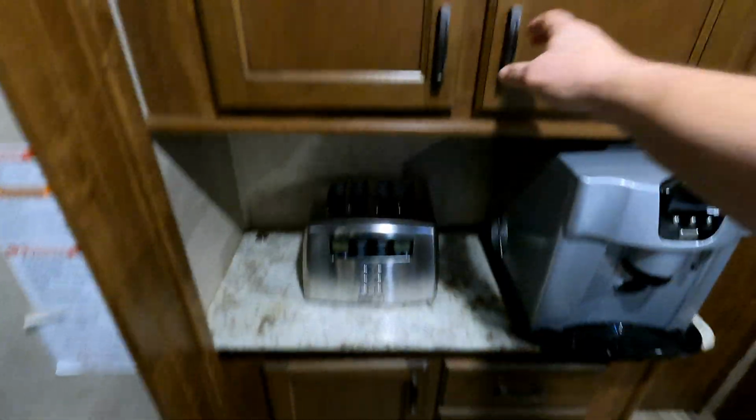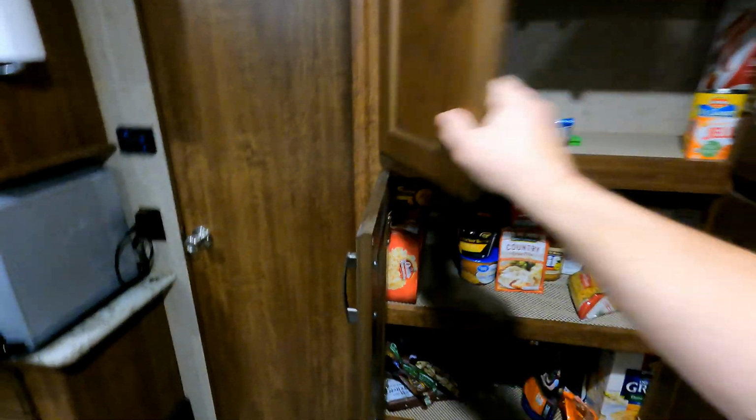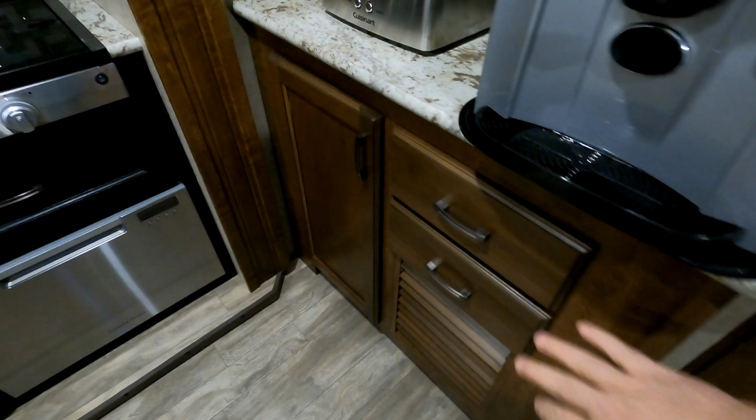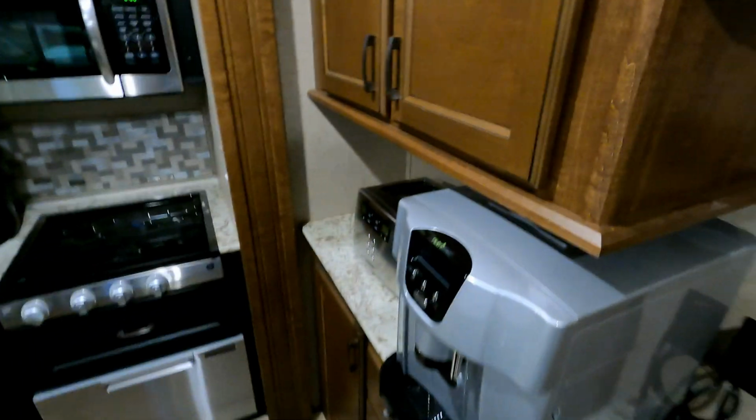Also, toaster right here. Right here, I've got dishes stored up here. And then over here on this side of the trailer, the non-perishable food is still in here from our last camping trip. As you can see, it's got a really large pantry for a trailer this size. And down below over here, just a couple drawers, and then storage for paper products and paper towels and things like that. So anyway, just a quick overview of the inside of my trailer.